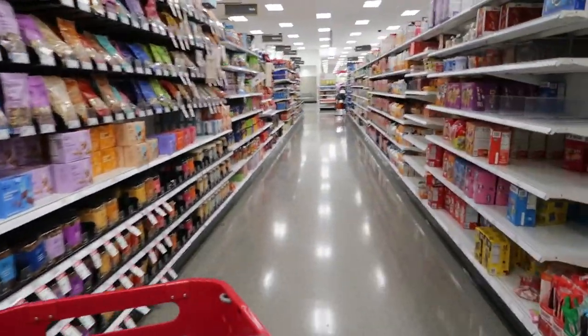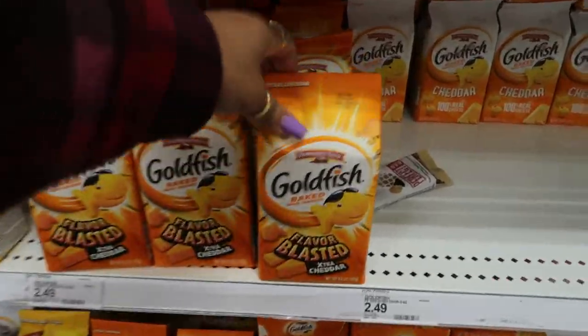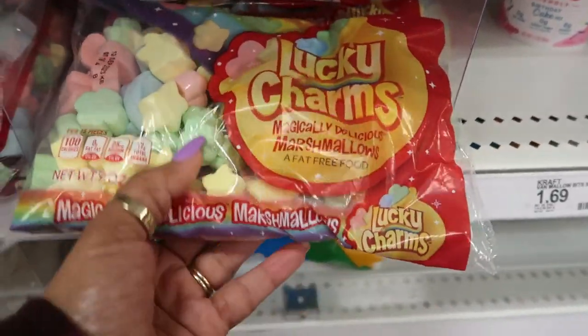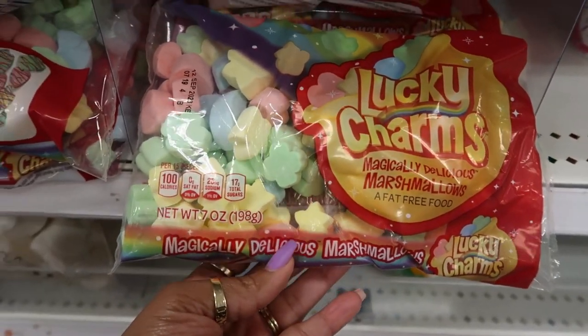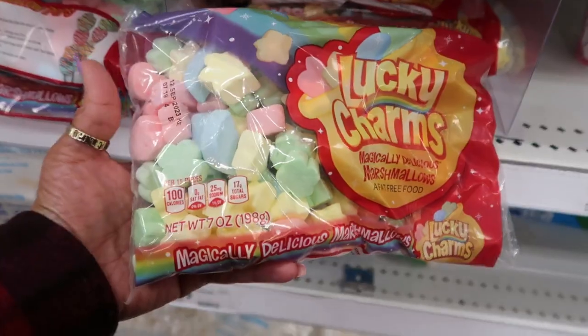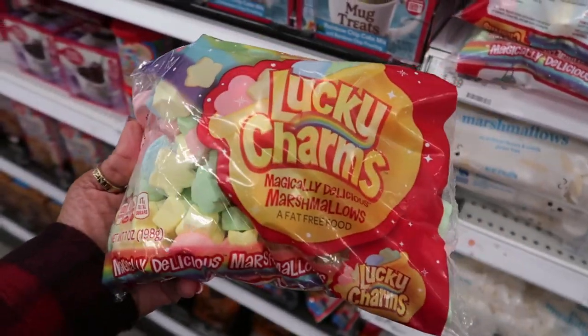They might be down here. Okay, right here. Oh, look at these. They got some Lucky Charms marshmallows. I have to get these. We eat Lucky Charms like crazy. So these would be cool in like the kids' hot cocoa.